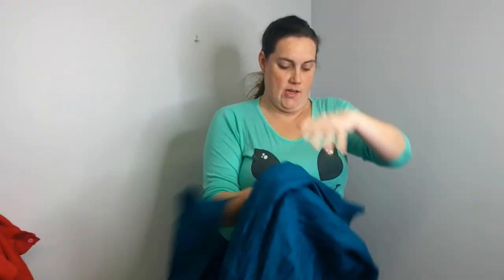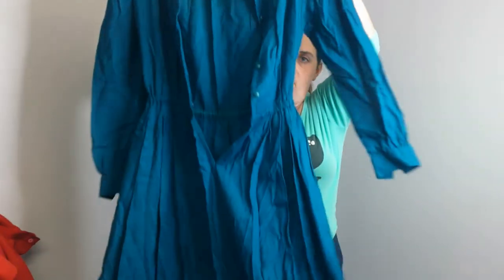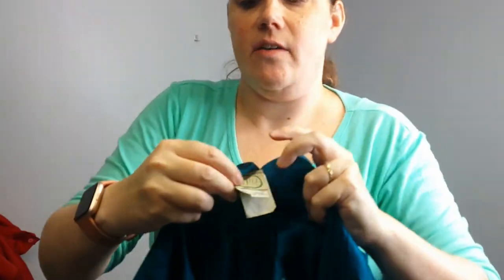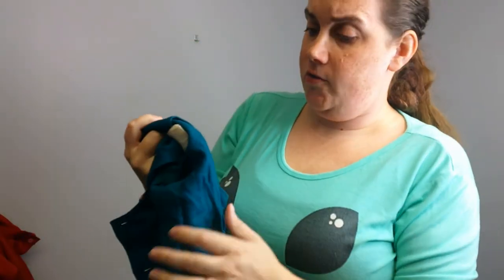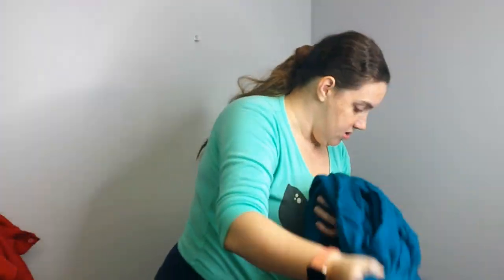Okay, this is cool. This beautiful jewel tone dress. It's hard to see with the light here, but this is beautiful. This is the oldest J. Jill tag I have ever seen in my life. And now I have to go research J. Jill. And I did not know how old it was before I found this dress. So I was like, oh, I just have to. It's a nice midi dress, long sleeve, jewel tones. It looks like it's in perfect condition, like literally never worn. I'm excited to do some research on that.